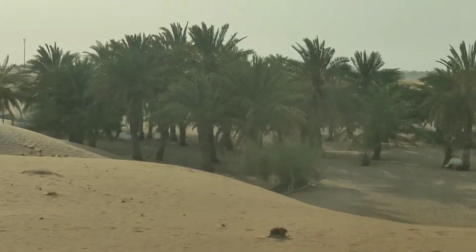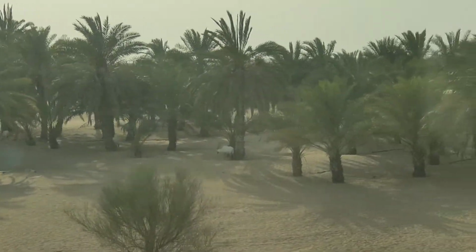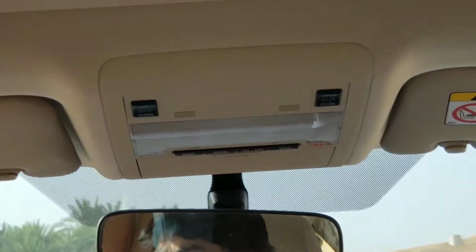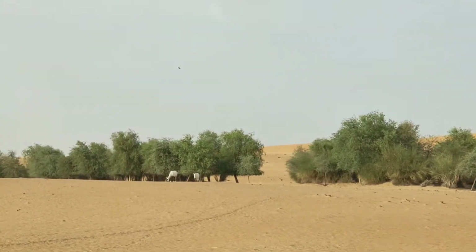These are all date trees, but it's not natural, it's man-made. Shade for the animals. Solar panels, to keep the environment cool. You'll see more about that on your right hand side. Oh, see the dates. Nice. See, brownish. It's clean and you can eat it. Oryx.